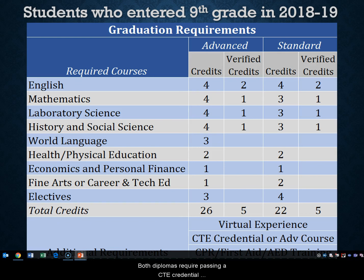Both diplomas require passing a CTE credential through an exam offered in Economics and Personal Finance or a CTE course, or taking an advanced course during high school. Both diplomas require a virtual experience, which is embedded in the Economics and Personal Finance course taught in Prince William County, and both diplomas require students to achieve the CPR requirement that is given through your Health and PE class in Prince William County. The SOL requirements are the same for both diplomas when entering high school this year. Students will need 5 SOLs: reading, writing, 1 math, 1 science, and 1 social studies, for a total of 5 SOLs.